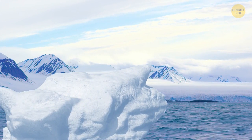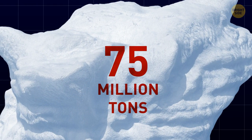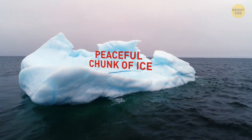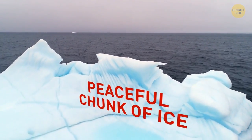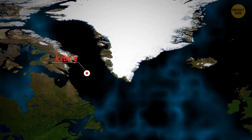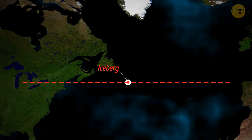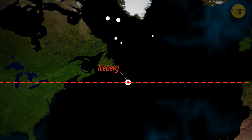It was a huge thing, more than 1,700 feet long. It weighed around 75 million tons. It was also a very peaceful chunk of ice. It steered clear of ships and busy transport routes, not that there were many in the place where the iceberg was born. And then, it somehow floated much further to the south than other bergs did. Our iceberg was lucky. Others melt long before they get to these latitudes.